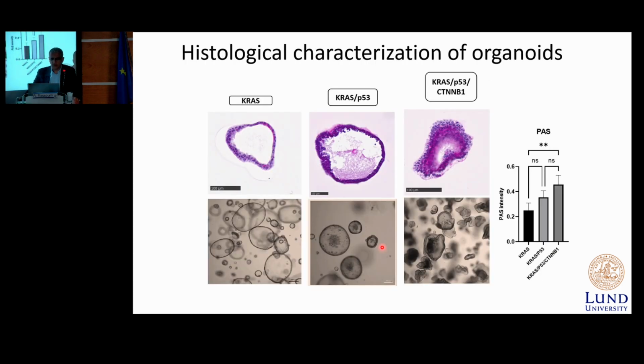Another interesting part is that we have been looking at PAS staining. Again, KRAS p53, and KRAS p53 and beta-catenin. And what is interesting is that we see clear differences when we have the triple mutant. In the triple mutant, we have a high level of PAS. So the expression of PAS is increased. This could suggest that these are actually mostly affected by mucin. So this could be mucin-generating cells.